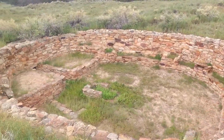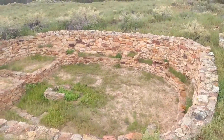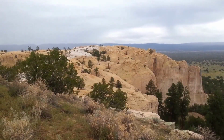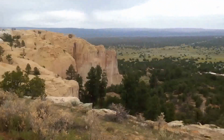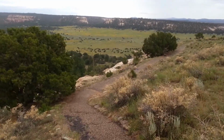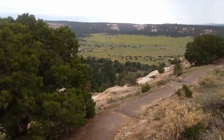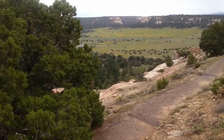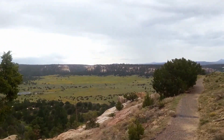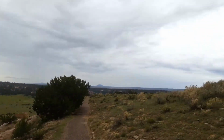This is one of the communal gathering rooms where they likely had celebrations and entertained each other and perhaps ate meals together. And now I'm on my descent back down to the National Park Visitor Center. The trail is definitely a little bit easier once you get off the top of the rock there. But quite an amazing view the whole way up, the whole way down.